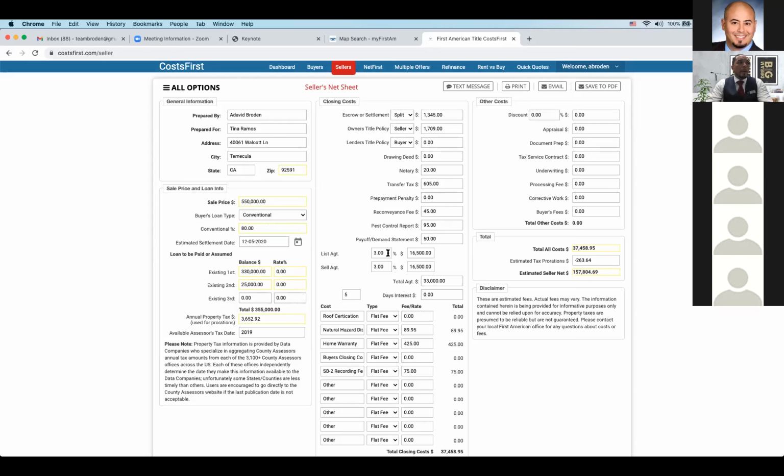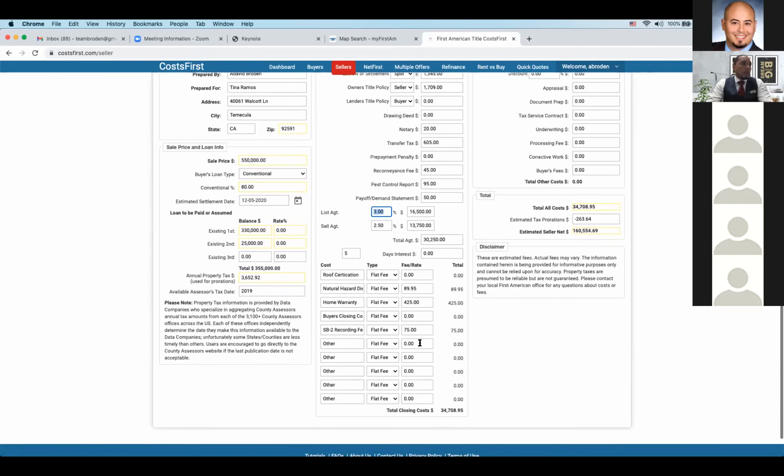And then it already breaks it down into the commissions at 3%. So maybe, you know, they decided in this market they weren't going to pay the buyer's agent 3%, and they were only going to offer them 2.5. All right, and so it's going to make that adjustment for them. And then we're going to include a home warranty. That will be nice. We can give them a home warranty. We're going to pay for the NHD. All right, and then there's the recording fee.